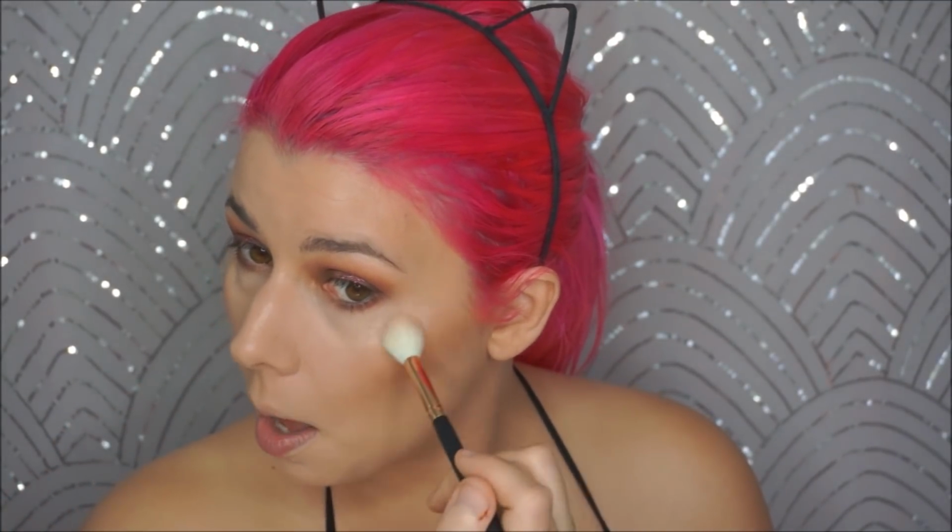Whoa. Holy wet cheeks. I look very dewy today. I love this actually. I'm really liking this look so far. And you know what, we're gonna spray.